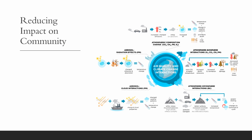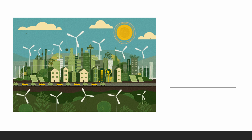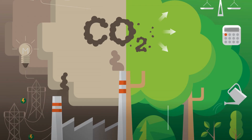GeoMeeting is a powerful tool for identifying sources of smog and reducing its impact on the community. By using GIS technology to analyze data from various sources, we can map out areas where smog is most prevalent and target efforts to reduce emissions in those areas. With continued investment in GeoMeeting technology, we can work towards a cleaner, healthier future for our communities.